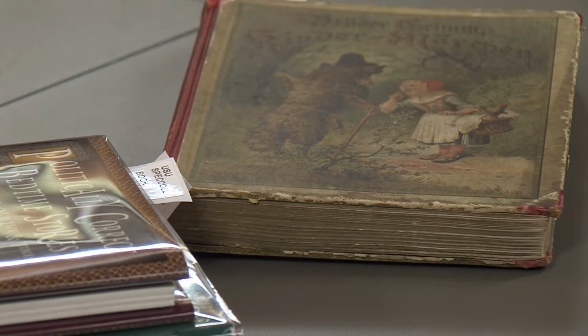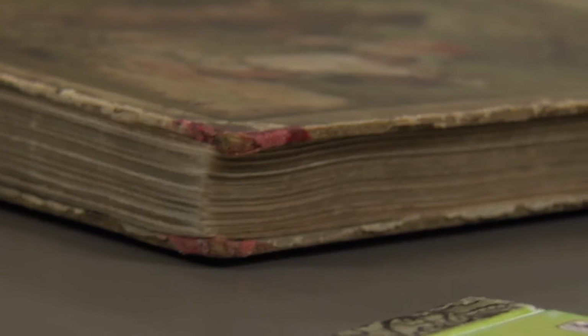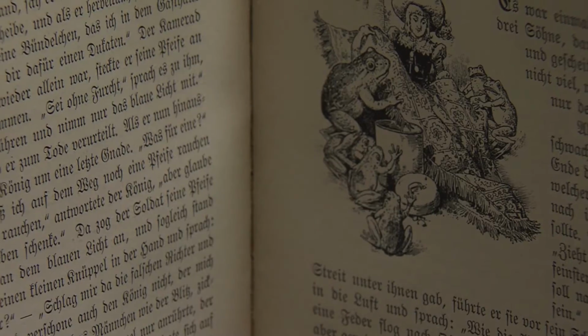It's really, I think, something that reflects our culture and how we as a culture have changed. I think the story changes and evolves and appeals to people in different ways at different times.